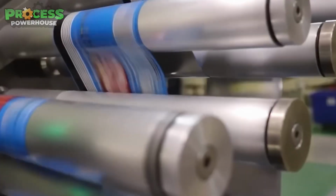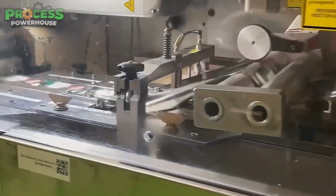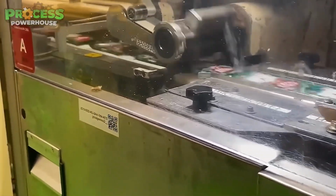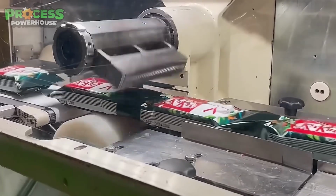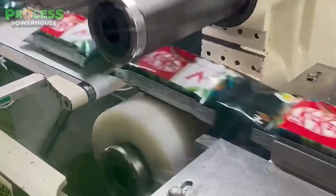This helps meet rules and gives shoppers the information they need to make smart choices. The outer packaging is printed with care to keep the KitKat brand looking strong and easy to recognize. This focus on packaging design and labeling is important for maintaining KitKat's brand image around the world.